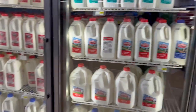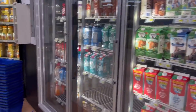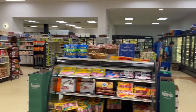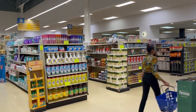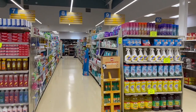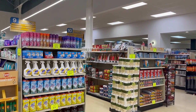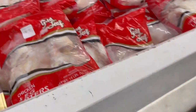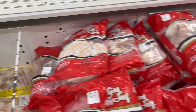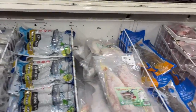They have everything inside. You have all different varieties of milk, chocolate and white milk. You have all different varieties of orange juice and lemonade. You have all different varieties of hot dogs and sausage. You have all different varieties of cleaning items. You have all different varieties of chickens, whole chicken, cut up chicken, and fish.